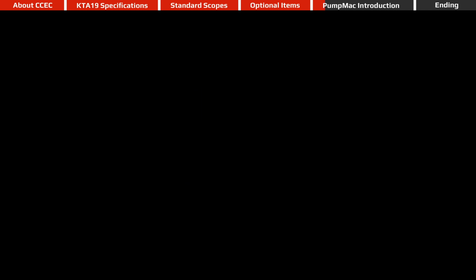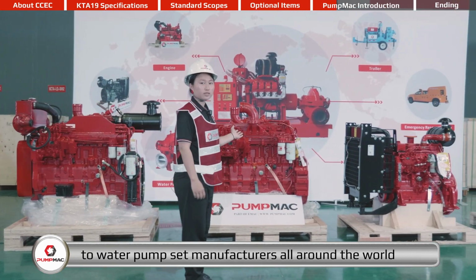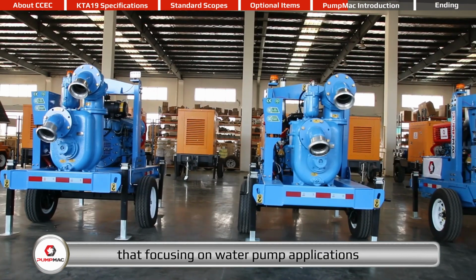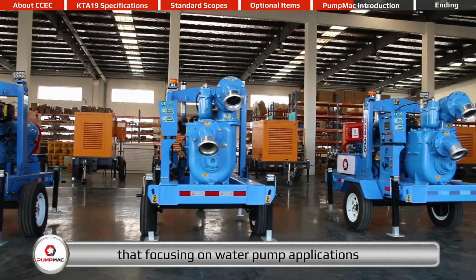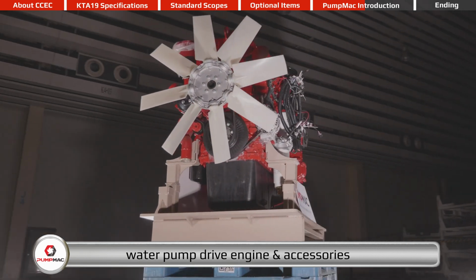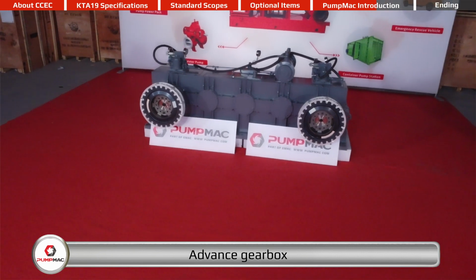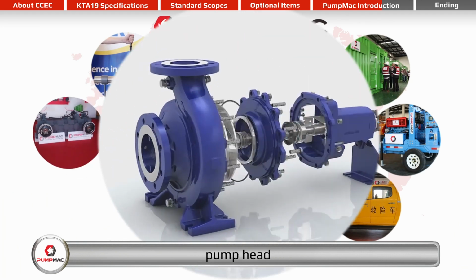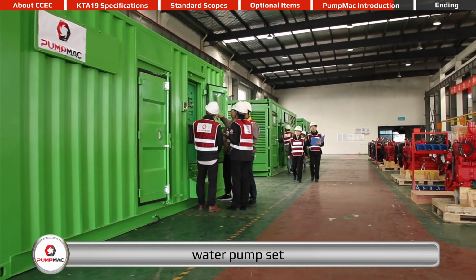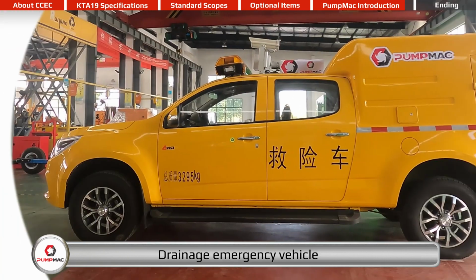Committed to providing premium pump-driven power pack to water pump set manufacturers all around the world, PumpMac is a sub-brand of EMAC that focusing on water pump applications. PumpMac's ranges of products are water pump drive engine and accessories, PTO, advanced gearbox, pump head, water pump set, mobile pump trailer, drainage emergency vehicle.